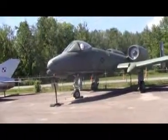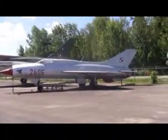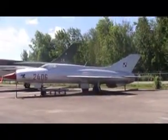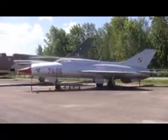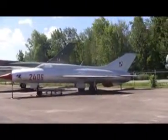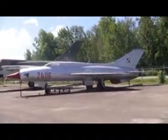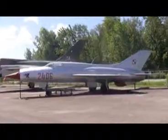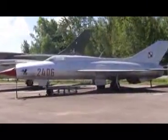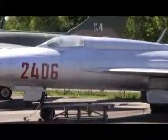Okay, swinging over, we have a MiG-21. That was the crowning glory of the MiG company at the time during Vietnam. That flew twice the speed of sound. It was a Mach 2 airplane. A very, very fast airplane. It had a triangular shaped wing on it. And as you can see, a very severely swept back wing. Single seat. It didn't have a gun.